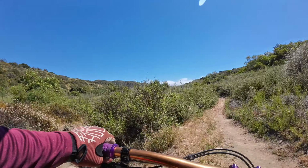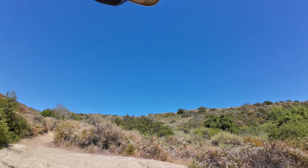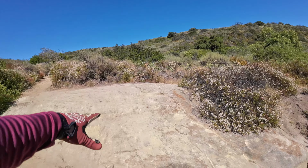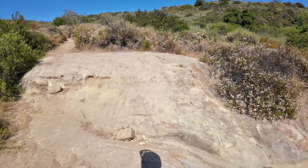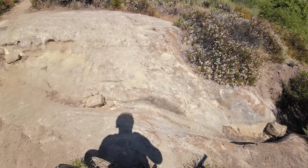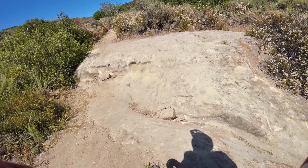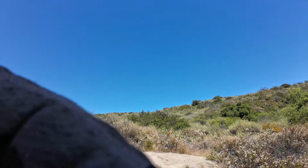I made a mistake here last time. Actually, I should have dropped that. What did I do last time? Last time I came around, not knowing this feature was here, and I just sank right here, front tire. I thought I damaged my rim. You know what? I'm gonna drop that. I'm gonna huck that. Let's go back.